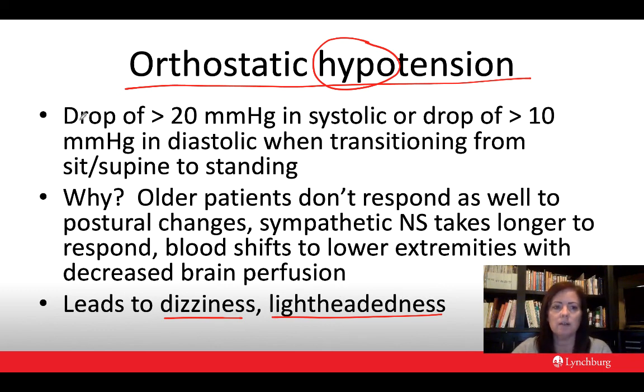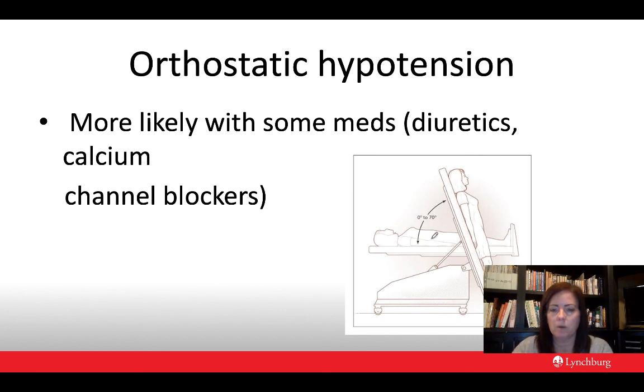And so when we measure this in the clinic, what we see is a drop of more than 20 millimeters of mercury in their systolic blood pressure, or a drop of more than 10 millimeters of mercury in their diastolic pressure when they transition from sitting or lying down in bed up to standing. That's commonly when we see this happen. This is showing you the change in position. And what we see with some patients is that this is more common if they're on certain types of medications. So diuretics will tend to cause this to happen, as well as some patients are on calcium channel blockers for their heart, and that can create a scenario of orthostatic hypotension as well.